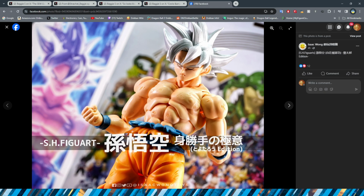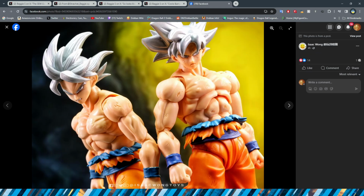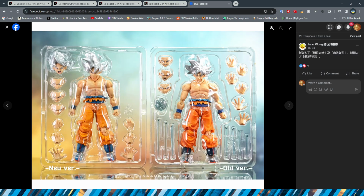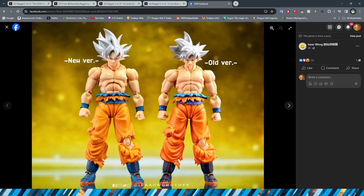So, very, very cool. I am honestly really excited to get this figure. Obviously, I will be doing an unboxing video of this guy myself. I don't have the original Goku for MUI, so I'm actually really excited to get this guy. I do think, personally, I really like the head sculpt, like the hair, a lot more on the Toyotaro version than I do the original. So that is pretty cool.